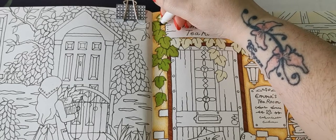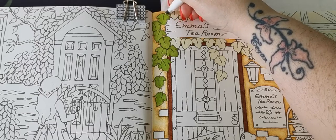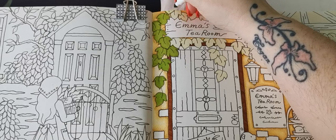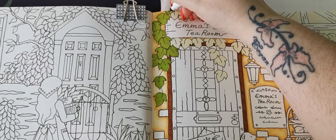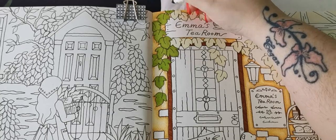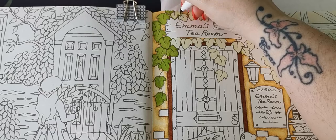So, okay, but yeah, I think I'm gonna use all sorts on this page, and I love it. I love doing mixed media pages. It makes me really happy, and I just feel able to let loose and have fun, you know.